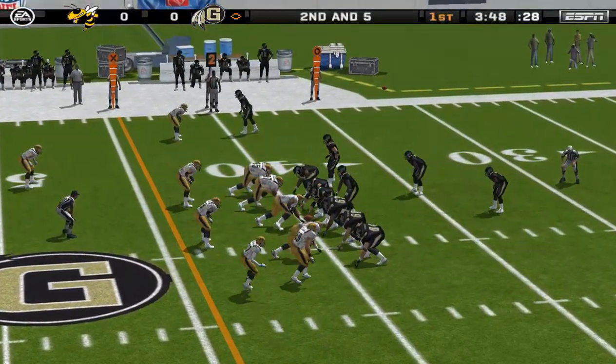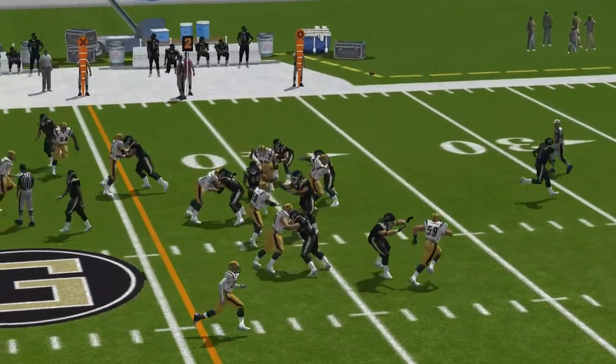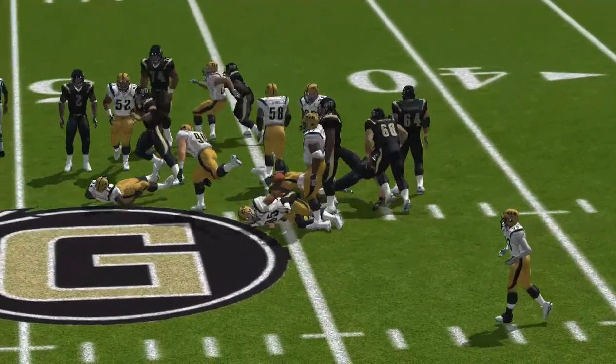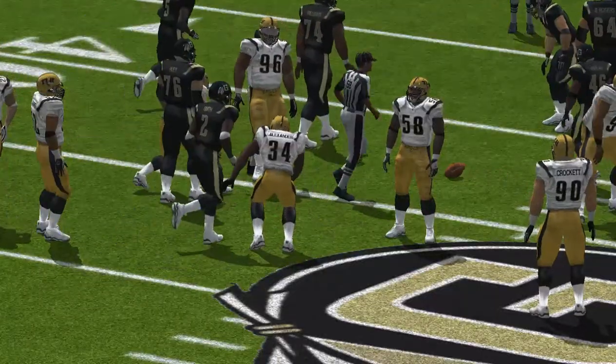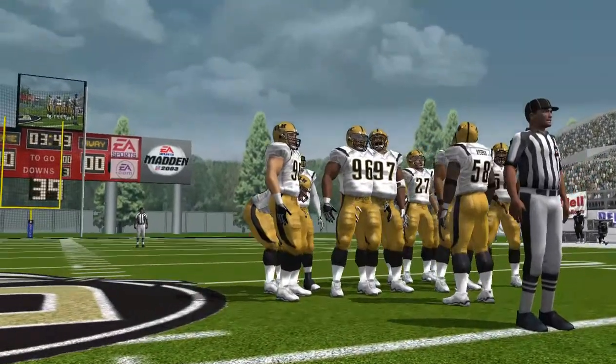Watch the play. Watch the run. The visiting team come out in a 4-3. Hand it off to the back. Holmberg is there on the stop at the 44-yard line. A tough running game will make your passing attack even more effective.